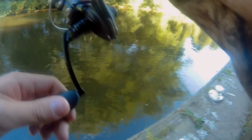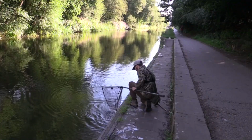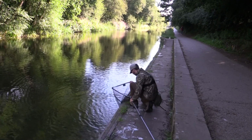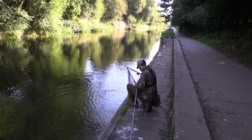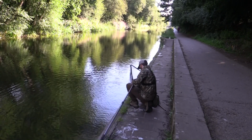Ooh, that's a massive hit. What the hell, I absolutely slammed it. Thought it were a pike. Yes. First cast in the new swim. So knocked itself as well. That's the biggest one of the day anyway.